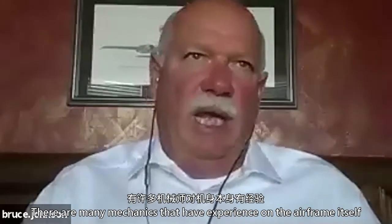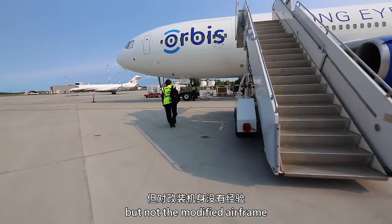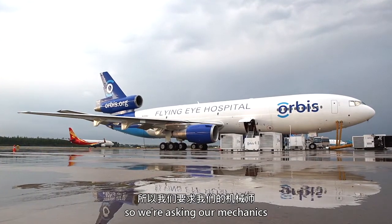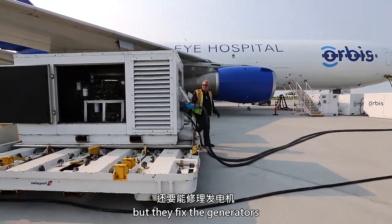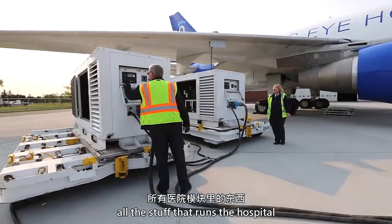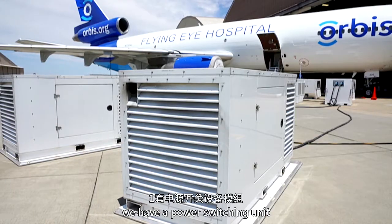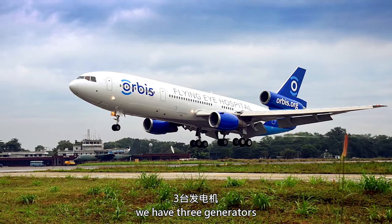There are many mechanics that have experience on the airframe itself, but not the modified airframe. We've got a lot of modifications, but the biggest modification is the hospital itself. So we're asking our mechanics not only to be an aircraft mechanic, but they fix the generators, they repair the switching unit, all the stuff that runs the hospital. We have 9 specific units that we have: an air conditioning unit, we have 2 liquid cooling units, we have a power switching unit, the med gas pallet, we have 3 generators.